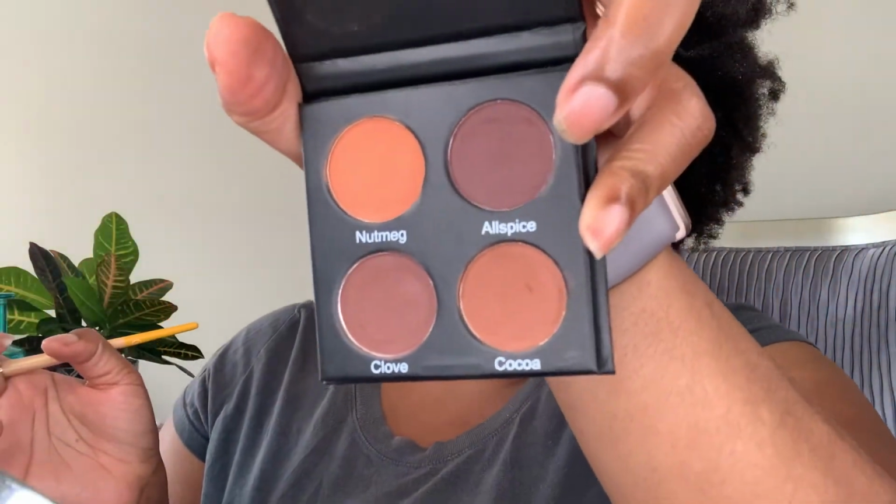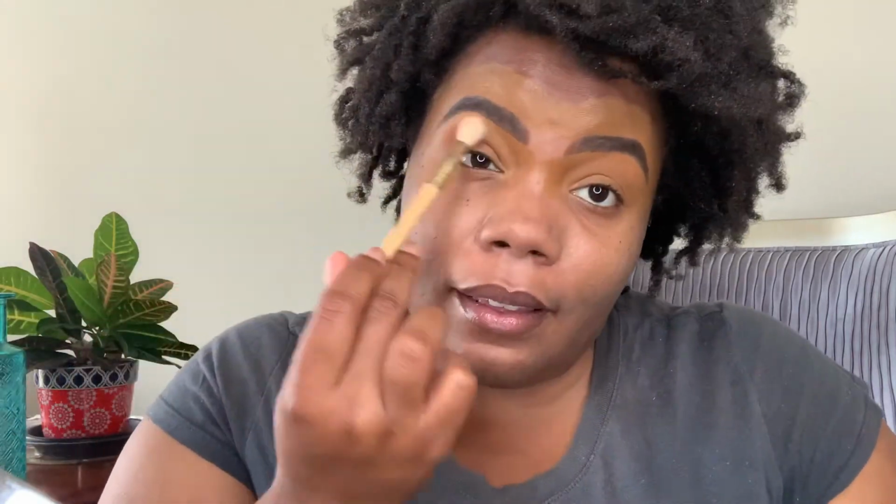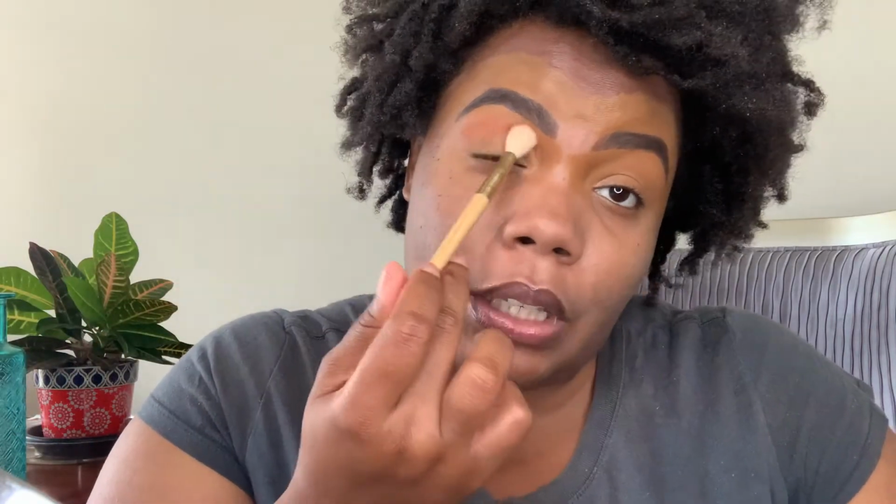Because if you can see, this is the palette. It's oranges and browns, and I just want to do a brown smoky eye situation and blend it out with the orange, so it could be very warm. It's gonna be very warm. So we're going into nutmeg first. Okay, so today, ooh, this is cute.